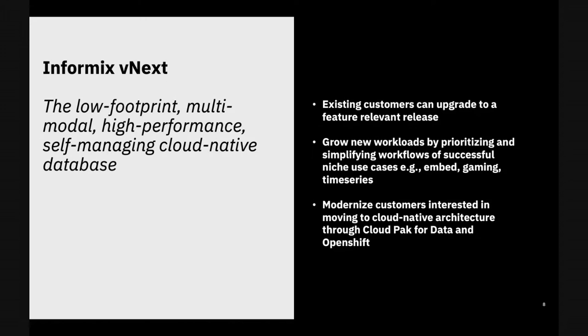So what is Informix vNext? We all know some of the unique differentiators for Informix, and we want to continue to build on them. We see Informix vNext as a release that will continue to build Informix as a low footprint database with multimodal capabilities that continues to provide high performance with self-managing, cloud native database capabilities. This is the vision that we see for the vNext.